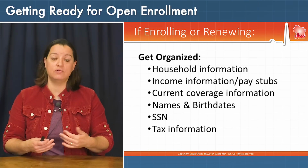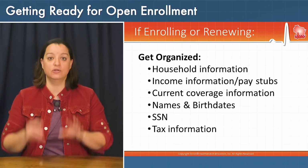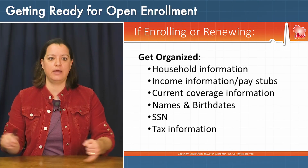Here are things that we have found to have handy. Get ready, go find it now so that when November 1st comes around, you can sit down and you can knock this thing out in under an hour.